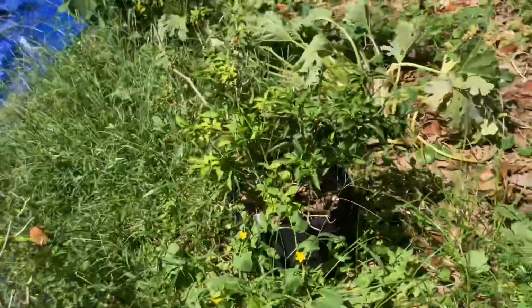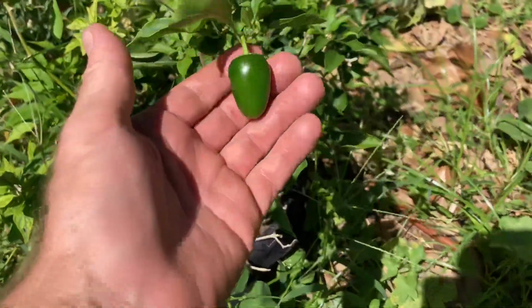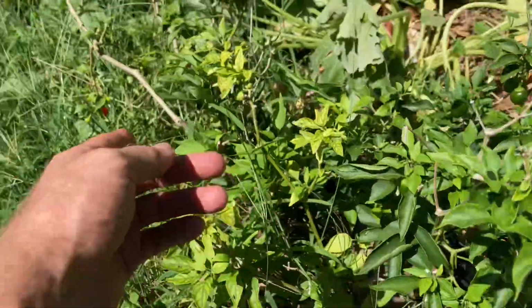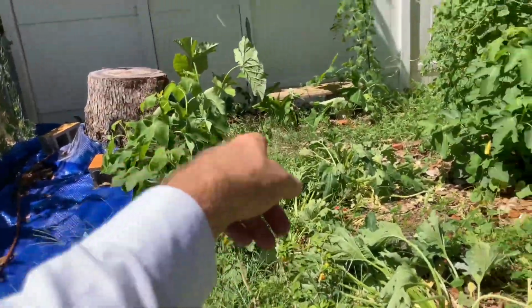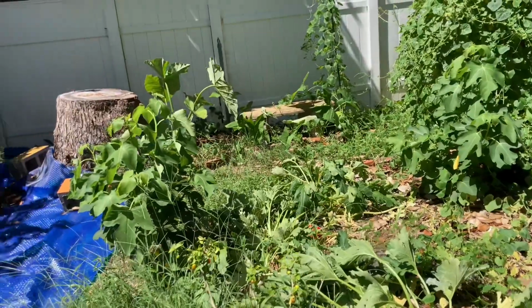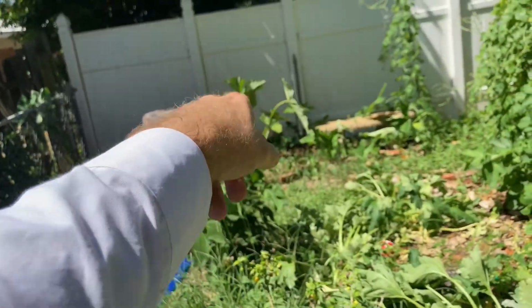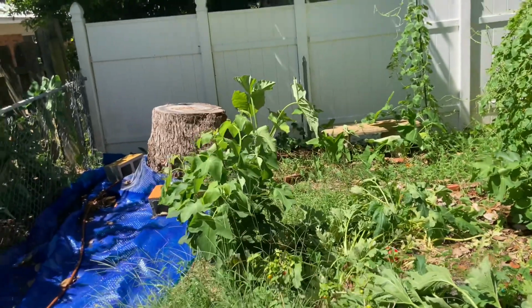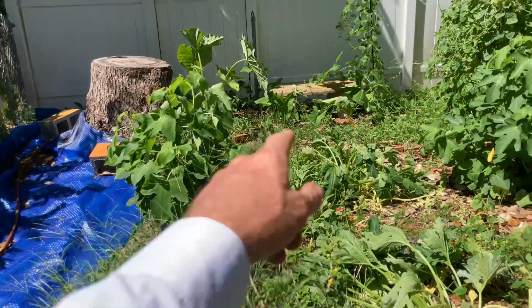Jalapenos, we've got some jalapenos that I need to pick pretty soon. I see some red ones over there. I see 2 red ones down there, little tiny ones. The fig trees, they are not producing, but they are growing, so that's a good thing. We do have elephant ears. I wasn't sure what the big leaf things were. They are, in fact, elephant ears. And we have several of those over there.